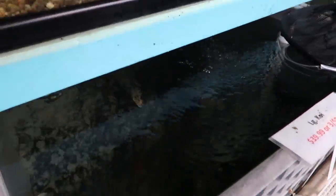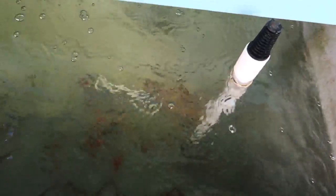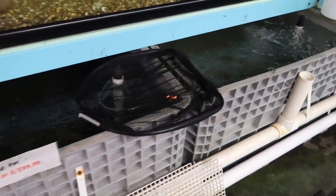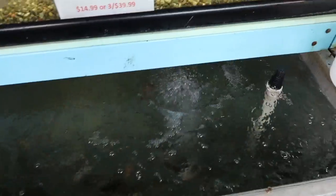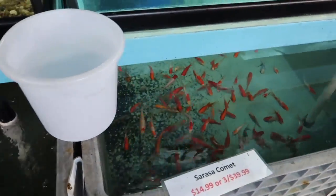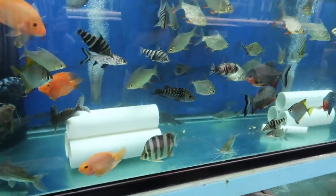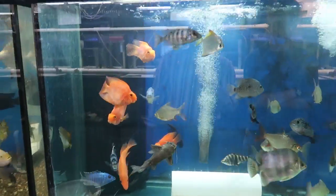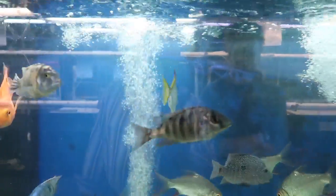See what I missed in here? Is there some goldfish in there? Or, excuse me, koi. Those are koi. Did I miss anything over here? Nope. Some more koi. Sarasa comets. African scat in here. Check him out.